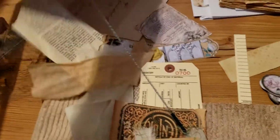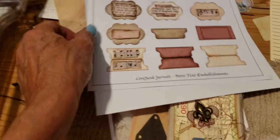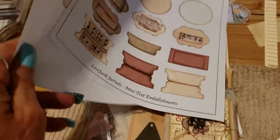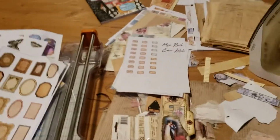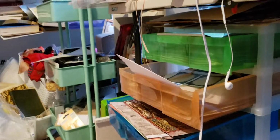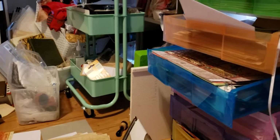Now, she's also got these to cut up. Now, if she was smart, she'd get her scan and cut machine and get it going. But instead, she's got a mess to clean up in that corner, that everything fell off. I hope it wasn't too noisy.